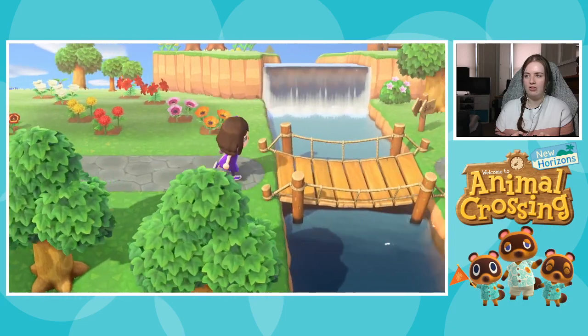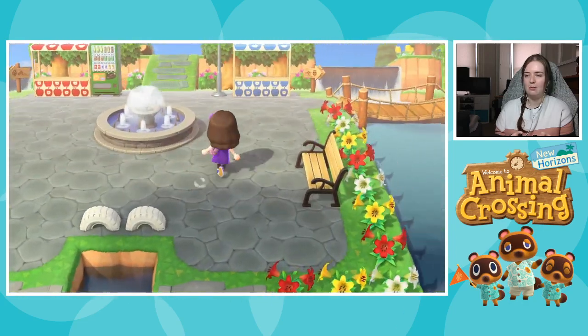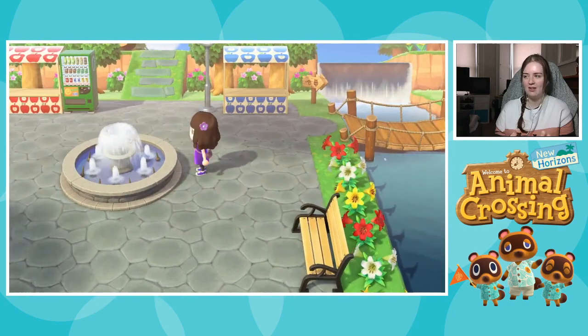Some minor changes since last time. I actually paved this area up here. Previously it had a pond in the middle, and I just thought that the pond wasn't exciting enough, so we put the fountain here instead.